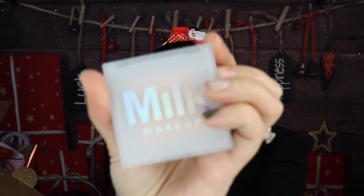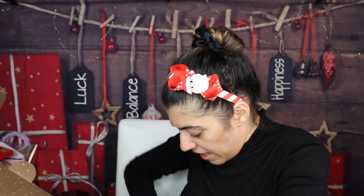Loving the packaging to that. Ooh. Oh wow, that is absolutely stunning. Look at that. You see it? That is gorgeous. Okay, then we have a Grown Alchemist Age Repair Moisturizing White Tea Extract.